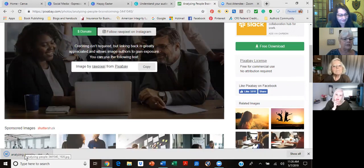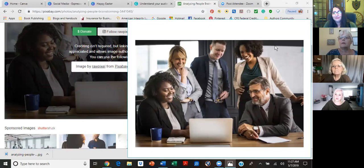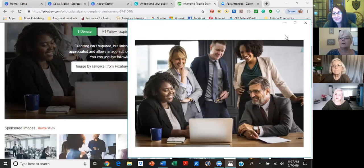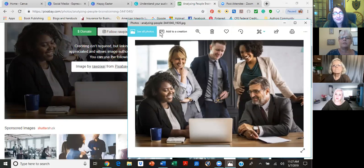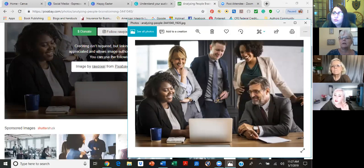And it shows up down here in the bottom left corner, so I'm going to click on it there. And I have different options of what I can do with it. I can like it, I can rotate it. Over here, there's different effects you can add to it. I can send it to someone, I can print it, or I can click on the dots to the side.